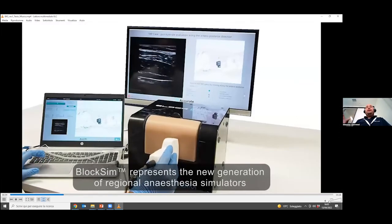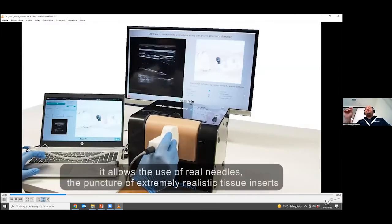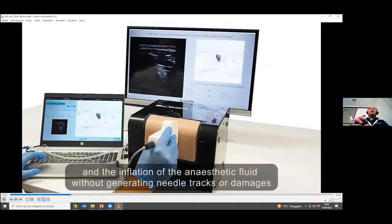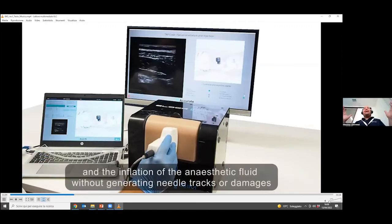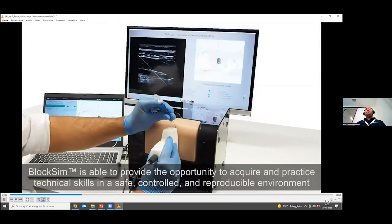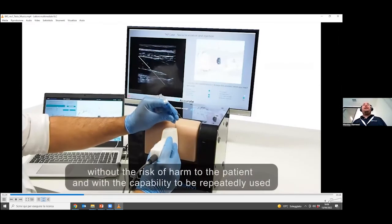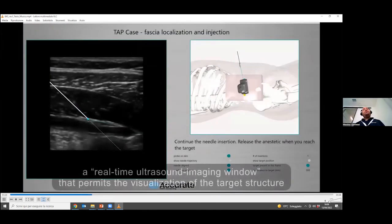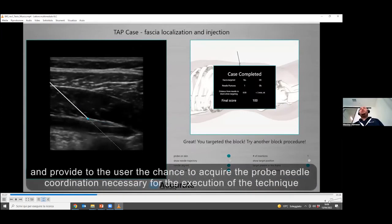So basically, what we do, we give you on one side the real feeling of a realistic puncture, and on the other side, we give you the possibility to localize the tissue pad inside a virtual anatomy, and so to understand where you are puncturing. Plus, we give you a very realistic ultrasound view of what you're doing, like in this case, so an ultrasound view of the puncture and of the release of the anesthetic in the right position or not correct position.